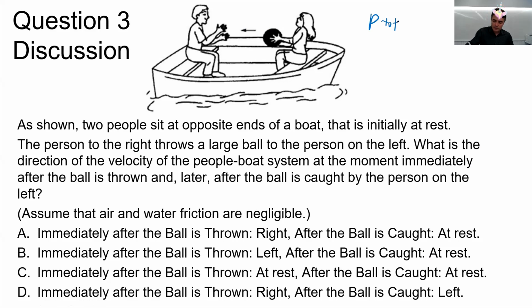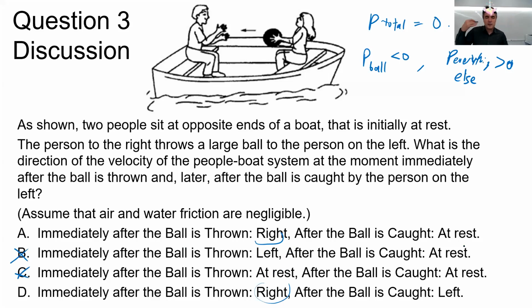So you've got P total equals 0. So that means if P ball is negative, then P everything else must be the same and positive, right? So that they can cancel each other out and give a total momentum of 0. So it's going to be either A or D. That rules out B and C. And then once the catcher catches it, the ball becomes at rest again, and so the whole system goes back to rest. So that's the one that I like, A. These are all internal forces in the system. I know that the whole momentum of the system is 0 because they're initially at rest.